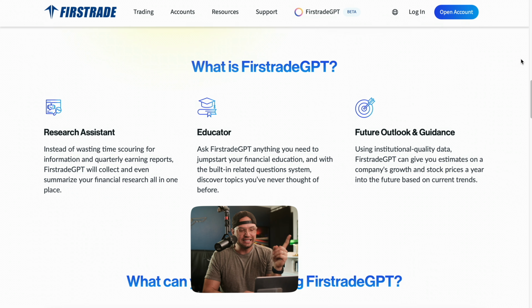Not only that, they tee up a whole other area of AI that I had never even thought about before, which is financial education. You have a question about a certain account type that helps you to invest for your goals. Just ask it. Maybe you don't know what a particular financial term means. You don't need to tab out, go to Google, search for a source, try and vet that.